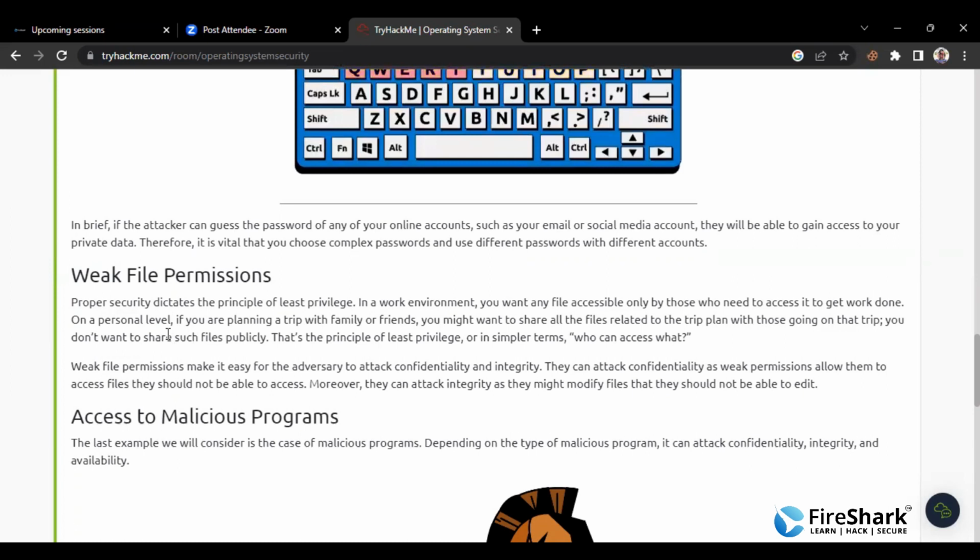In a work environment, you want any file accessible only by those who need to access it to get work done. On a personal level, if you're planning a trip with family or friends, you might want to share all the files related to the trip plan with those going on the trip only. You don't want to share such files publicly with everyone. So that's the principle of least privilege, or in simpler terms, who can access what.